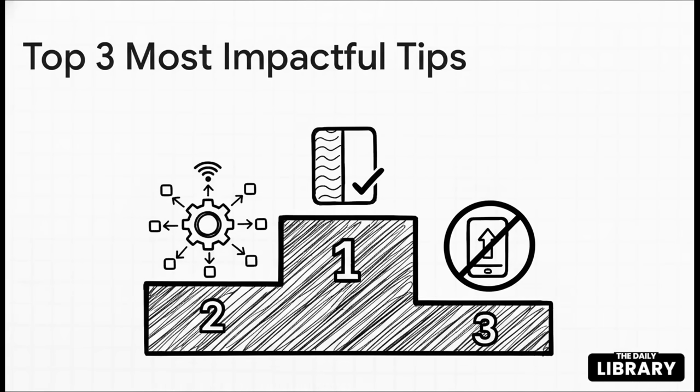Number 1, reduce transparency. It's the easiest way to fight back against that liquid glass battery drain. Number 2, get a handle on background app refresh. Be the boss of which apps get to work behind your back. And number 3, break that habit of swiping up to close your apps. I promise, iOS is better at managing them than we are.